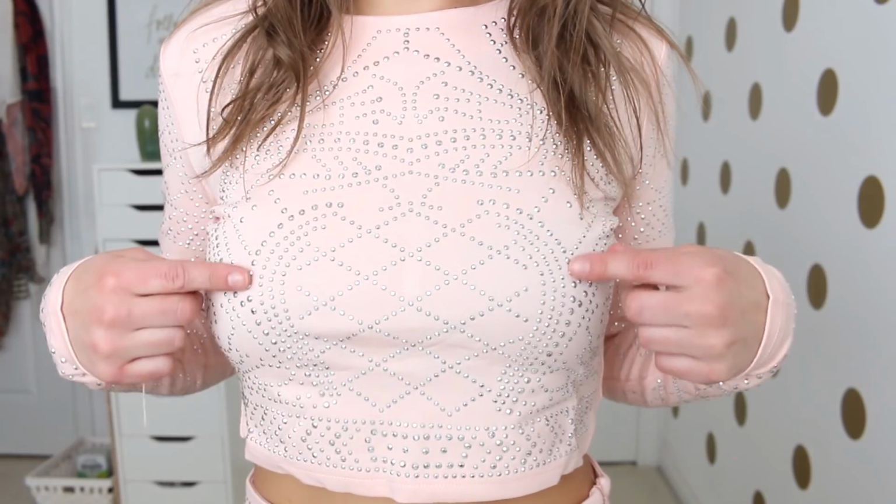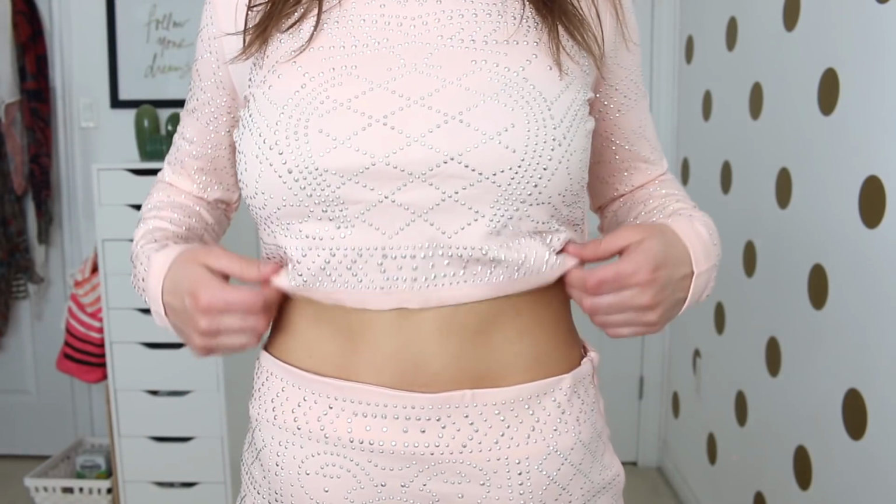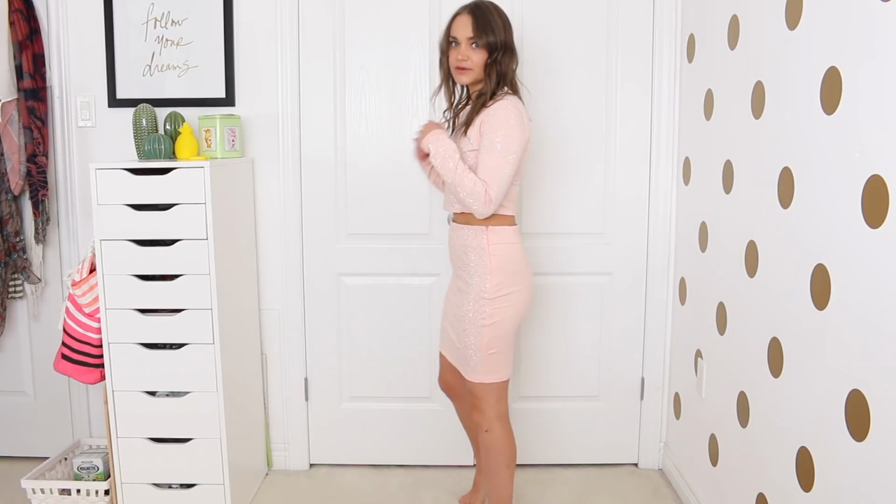But it fits really comfortably. It's not too tight, so I think that's a good thing. Up close, you can see all the little detailing that it has on the top as well as on the skirt. Once again, I think I need to keep all these dresses. They're so beautiful, but I need places to wear them. People invite me to your fancy parties, please.